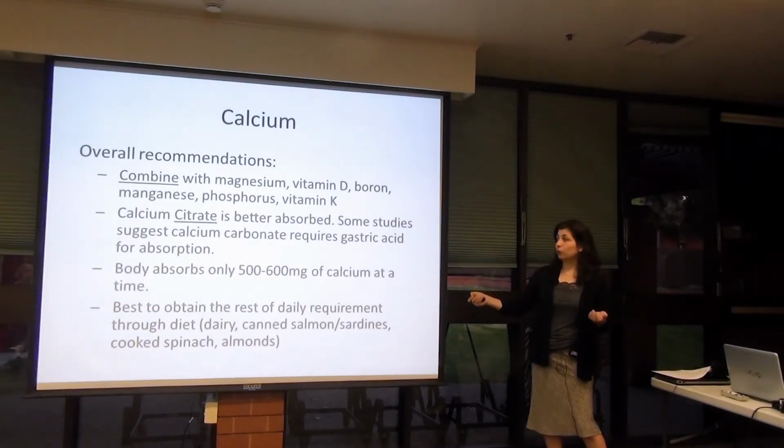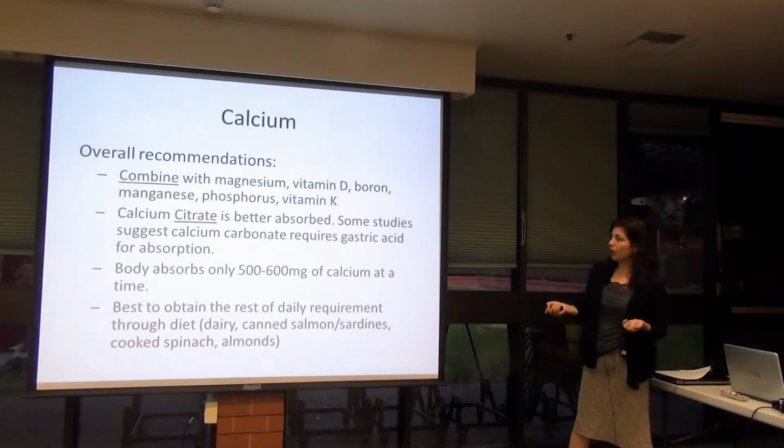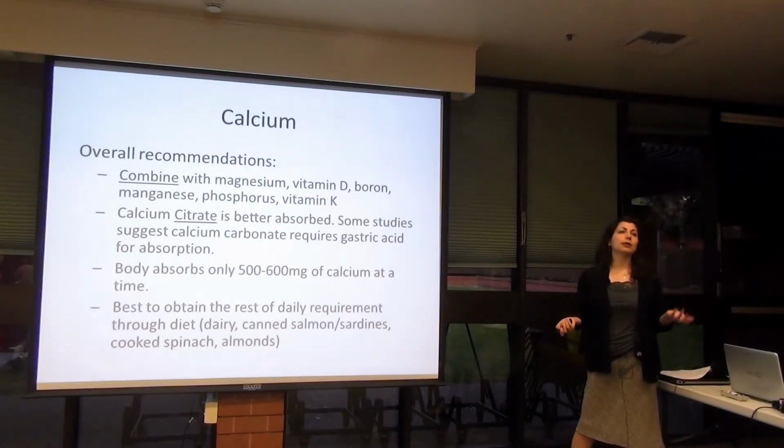I even say you could break down this 500 to 600 into divided doses, maybe like 300 in the morning, 300 at night. Conclusion: best to obtain the rest of your requirements through diet.